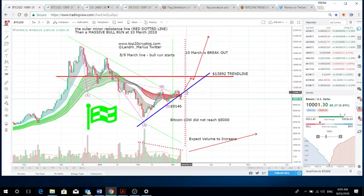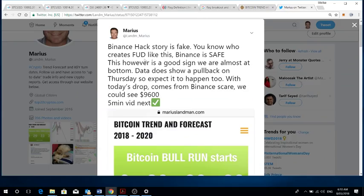Bitcoin is going to break out and is going to reach this level of 13,892. Whether you bought here at 11.4, 10.5, 10.98, you're going to be in profit in 2 weeks from now. Be patient. Now, let's quickly have a look and see what people are saying.